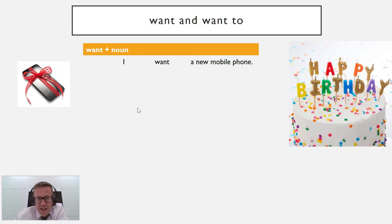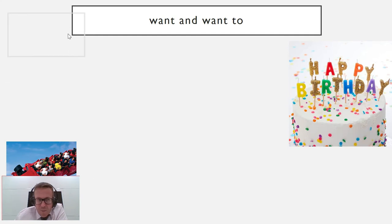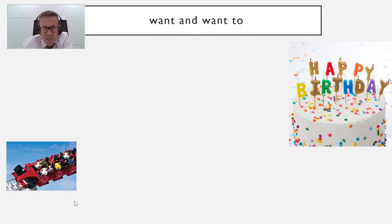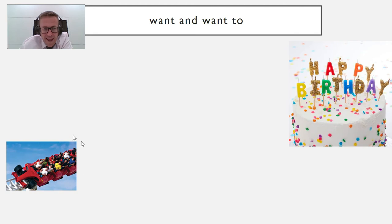Want plus noun. I want, he wants, remember? With the negative, I don't want, he doesn't want a new mobile phone. And the question, do you want a new mobile phone? So this is not very difficult. Want is just a verb here. The problem comes here when we start using a verb. So in this picture, this is more than just a thing. The thing is the noun, mobile phone, but in this one, you want to go to Ferrari World.